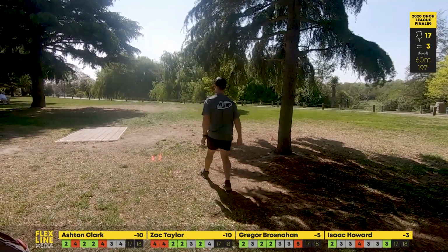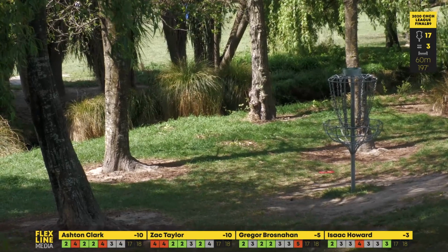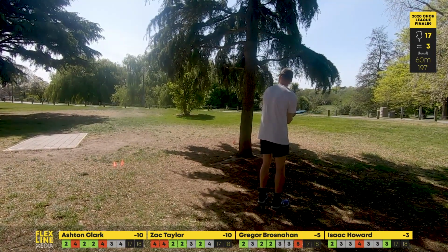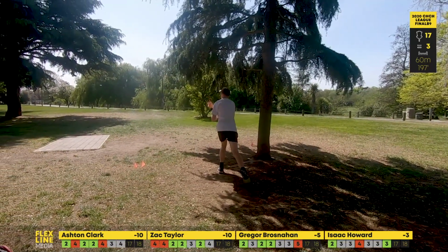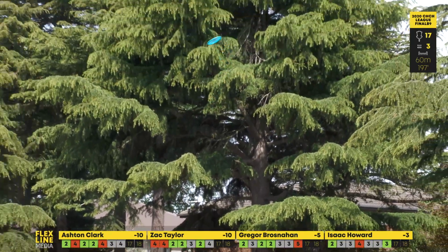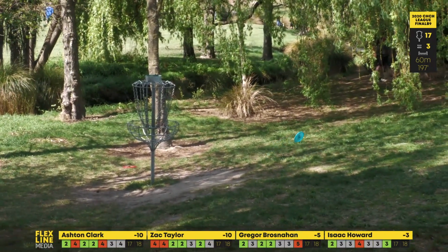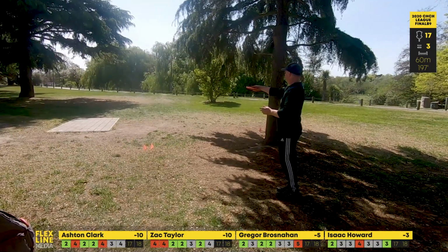Zach opting for his forehand again, and pretty much. Oh, that was close. I think from your perspective, it flashed the chains. You were down there. It was very, very close. Just a touch short. And this is nice and wide from Ashton. Three really good drives. Perfect. No pressure for Gregor.